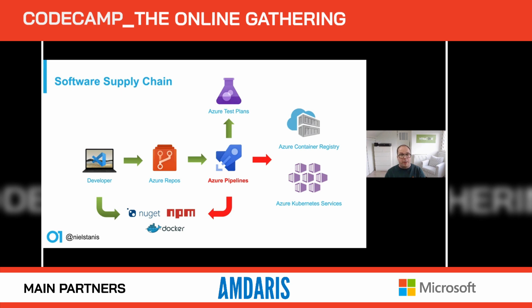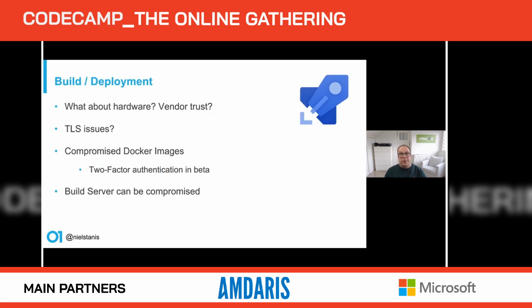Now let's move on to building our system, and the fact that we are doing that continuously, right? So we can ask ourselves similar questions as we did with the development machine. What about the hardware? Can we trust it? Similarly, if you're running hosted agents or the agents of a cloud vendor, how can you trust that they do the right thing? What about the TLS issues I just covered, right?